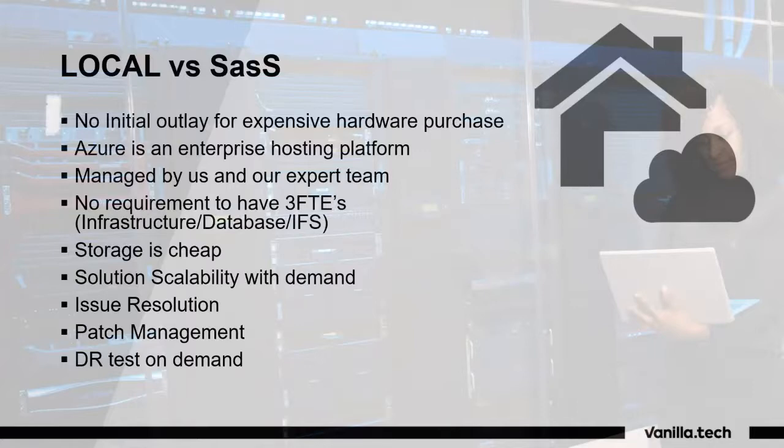And you've got the patch management side of it, which is managed for us, and the reduction in your FTEs that are required to maintain the IFS landscape. So, you know, you don't need your infrastructure engineer, your on-site DBA, or your IFS expert. All of that's managed through vanilla application management.